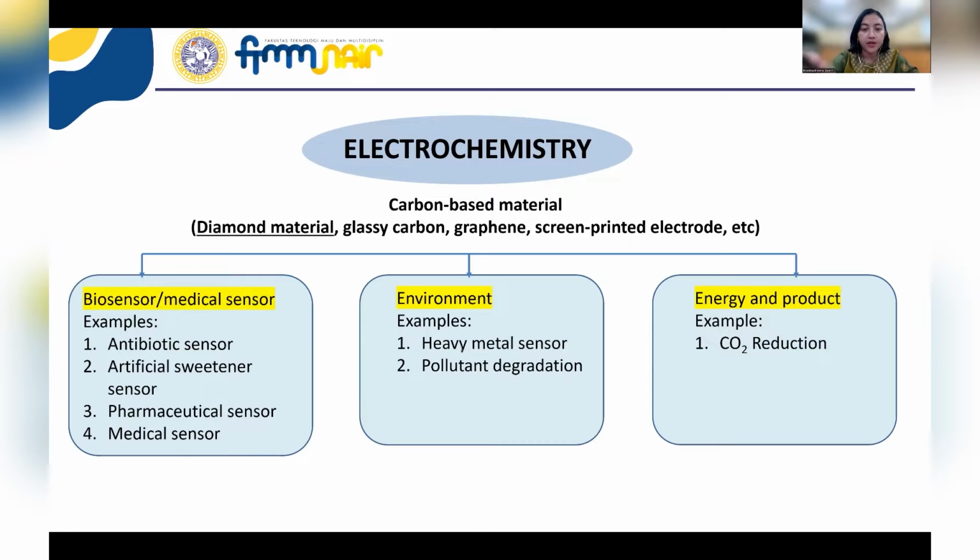I'm working mostly on electrochemistry using carbon-based material, for example, diamond material, classic carbon, and graphene, and then fabricated into screen-printed electrodes. And we are already working with this in several applications. The first one is for biosensor and medical sensor, which we're going to talk about in this video. The second is for environment, and the last is for energy and product.